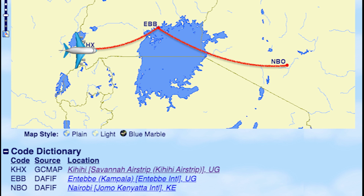We started this leg of our trip by taking a bush plane from the Savannah airstrip to Entebbe. In Entebbe, we had a long layover, so we went and explored the city with a local guide. Then we flew to Nairobi, where we had another long layover, this time overnight, before boarding another bush plane that took us out into the Masai Mara National Reserve.